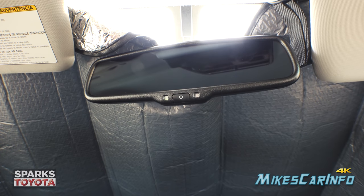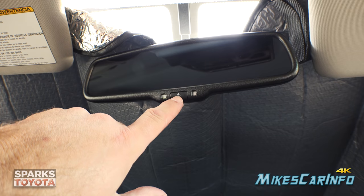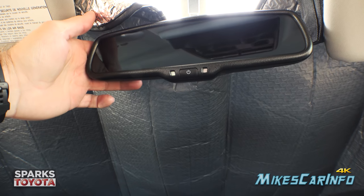It has an auto dim rear view mirror with the ability to turn the auto dim feature on or off using this button. Right now it's auto dimming because I have the shade of the light sensor, which is located right back here.